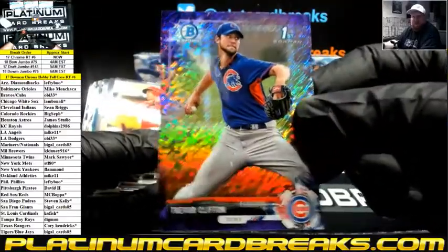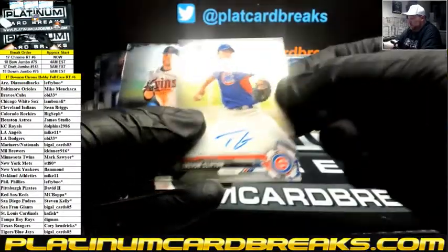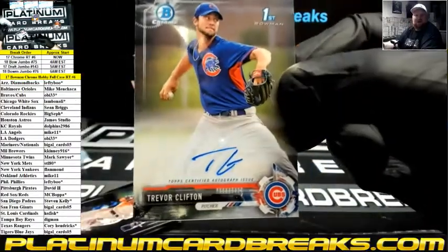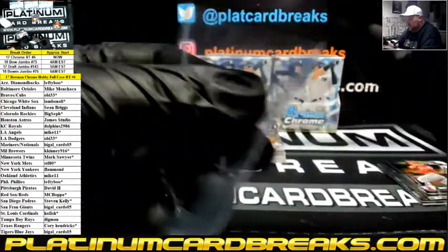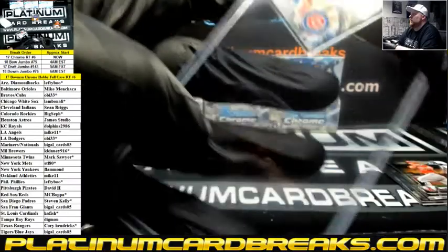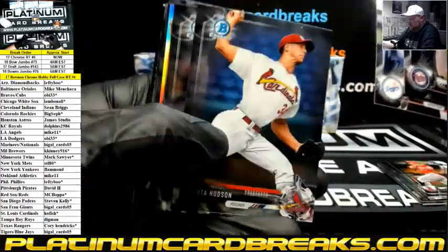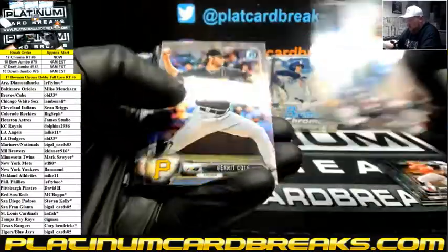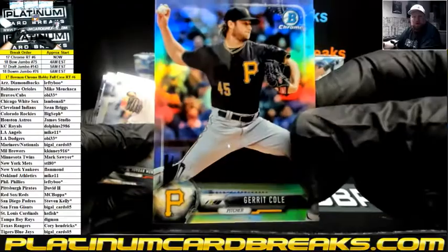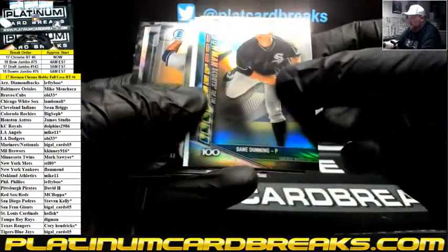Trevor Clifton for the Cubs, Purple Shimmer. Trevor Clifton autograph for the Cubs. We got a dupe. Is that another redemption? Garrett Cole for the Pirates, refractor. It is.